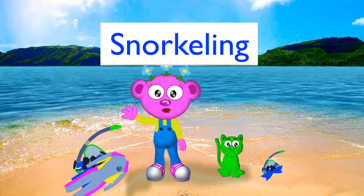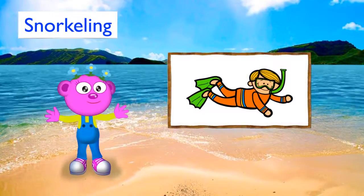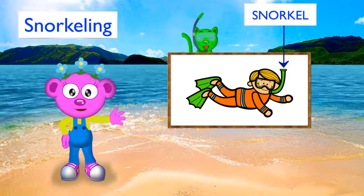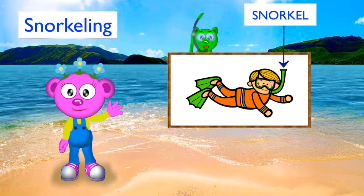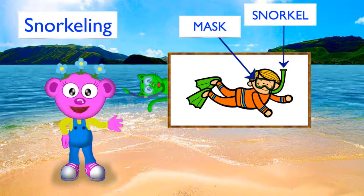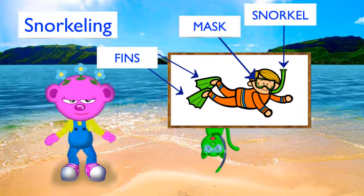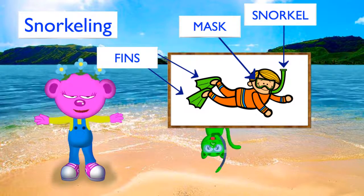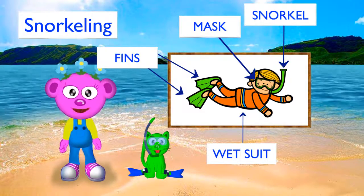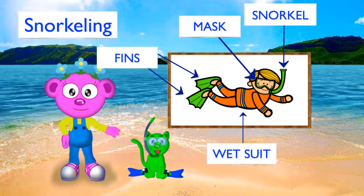That's why we have all this stuff. This is called snorkeling equipment. First, look at this. This is what you call a snorkel. The snorkel is a tube to breathe through while you put your face under the water. And this is a snorkel mask. This keeps the water out of your eyes and nose so you can enjoy all the pretty sights. And these are fins. They help you swim better under the water, like a fish. And this is a wetsuit. It helps keep you warm and protected under the water. We are going to use all these things today to go snorkeling.